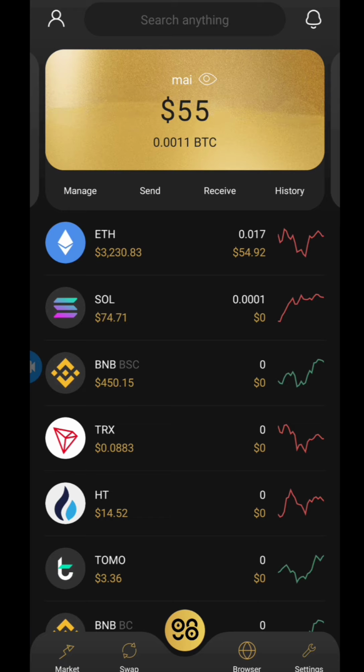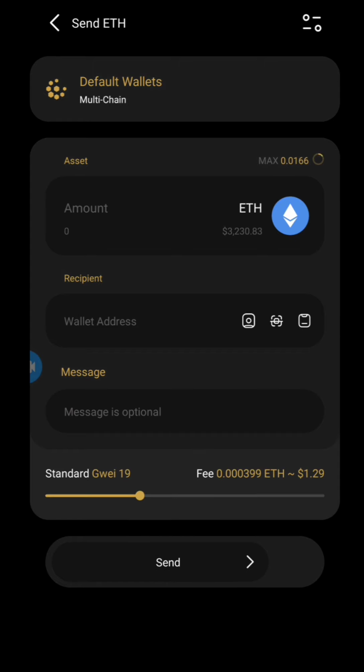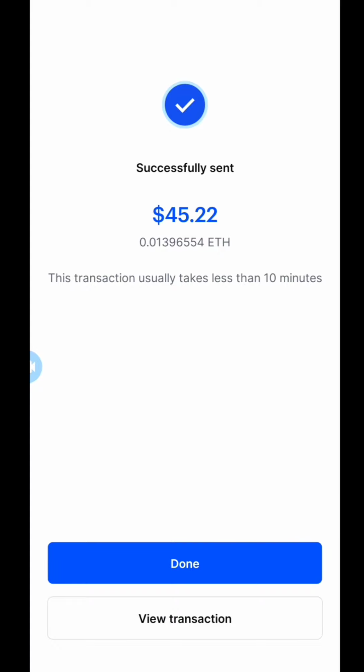Just as there are send functions, there are also receive functions. You can cash out by moving your money from your DeFi wallet back to the centralized exchange and then back to your bank account. In my case, if I want to move my money out, I'll then click send and then put my Coinbase exchange account information in. To do that, I would go to Coinbase and click receive.